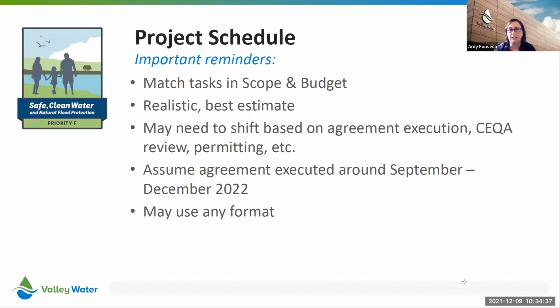And the project, as Kristen mentioned, needs to be completed in 5 years per the agreement. But if your schedule is only going to take a year, that's fine. So build in a realistic schedule. If it's a year, put in a year. If things have to shift, you just communicate with us and work with us, and that shouldn't be a problem.